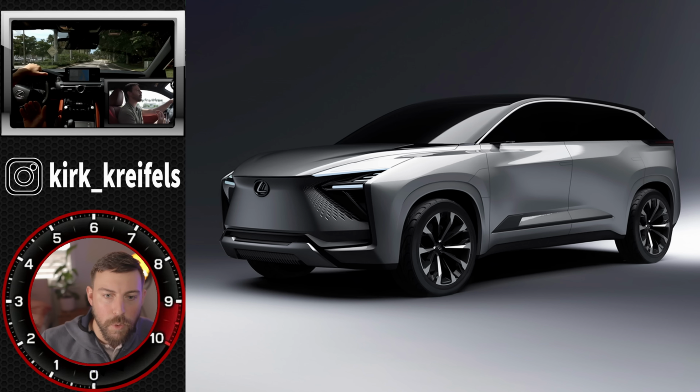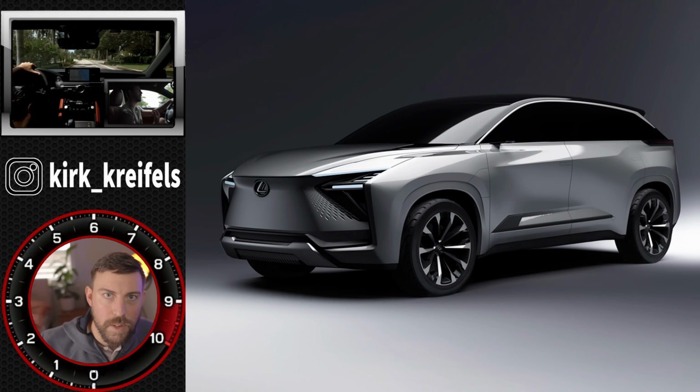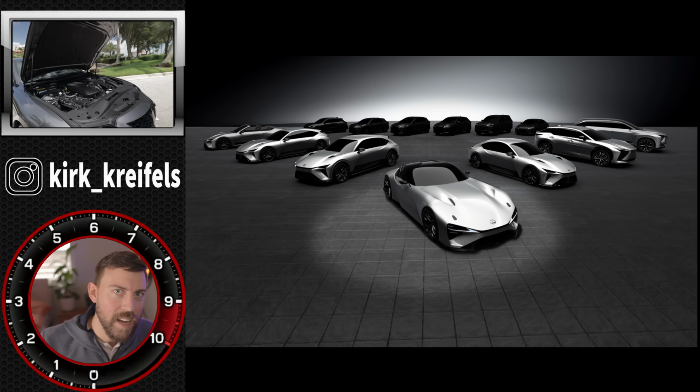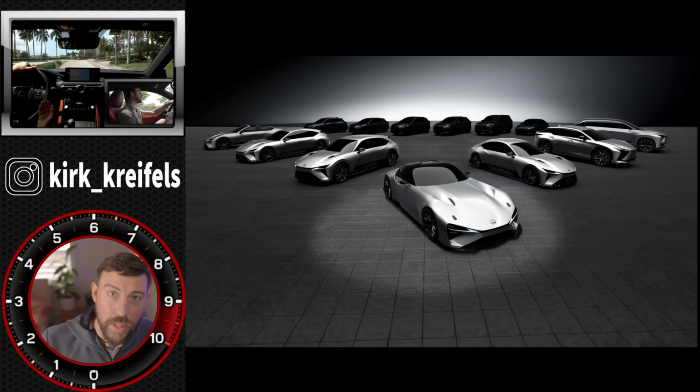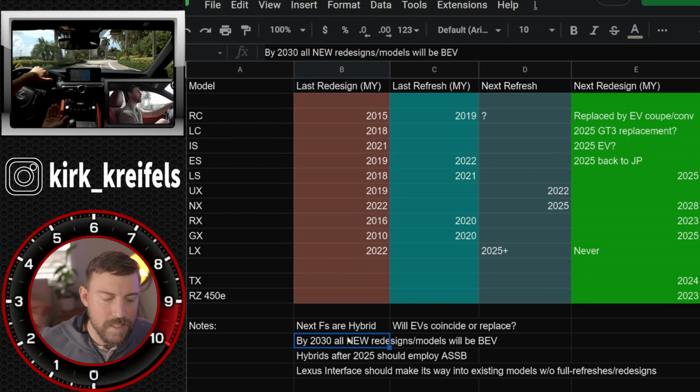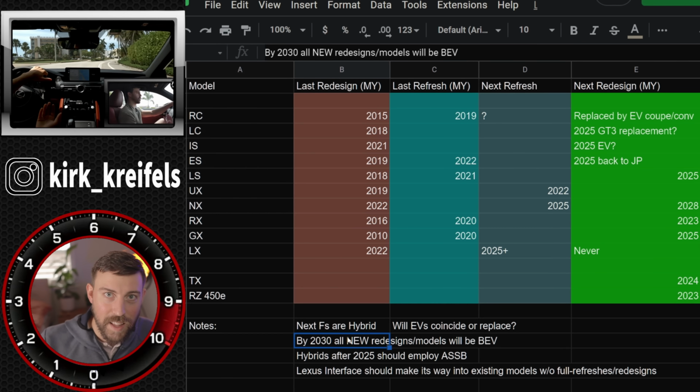We don't have a name for some of those other electrified vehicles, actually any of the electric vehicles in the Lexus lineup. And we have really no idea when they're coming out. One of my notes says by 2030, all new redesigns and models will be battery electric.